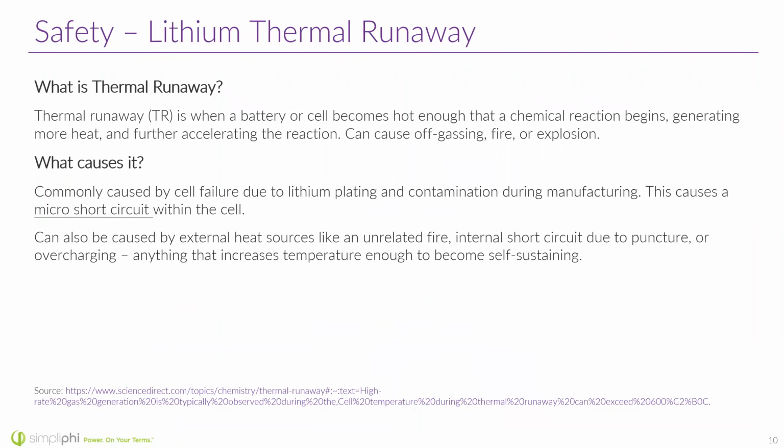So what is thermal runaway? Thermal runaway is when a battery or cell becomes hot enough that a chemical reaction begins generating more heat and further accelerating the reaction. It can cause off-gassing, fire, or explosion. I think we're all pretty familiar with this concept at this point. If you've watched the news, thinking about even an EV car, I won't name the specific brand, but I think we all know which one we're talking about, catching on fire and being very difficult to put out.